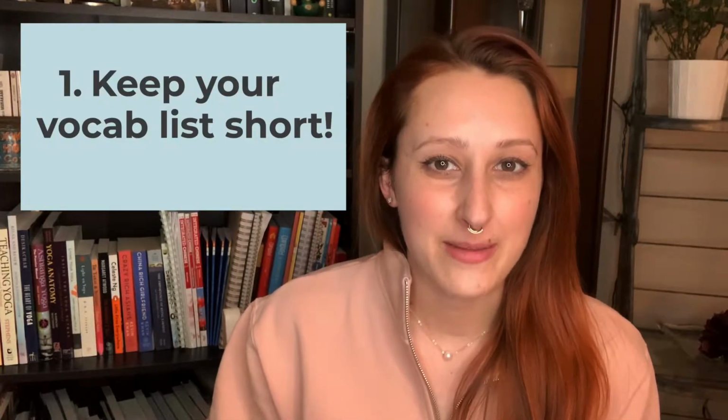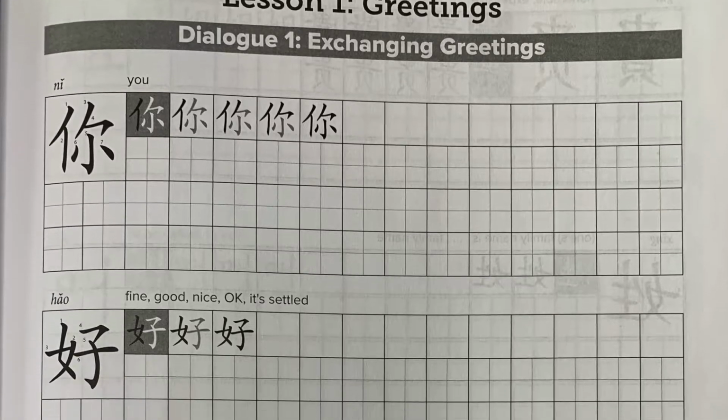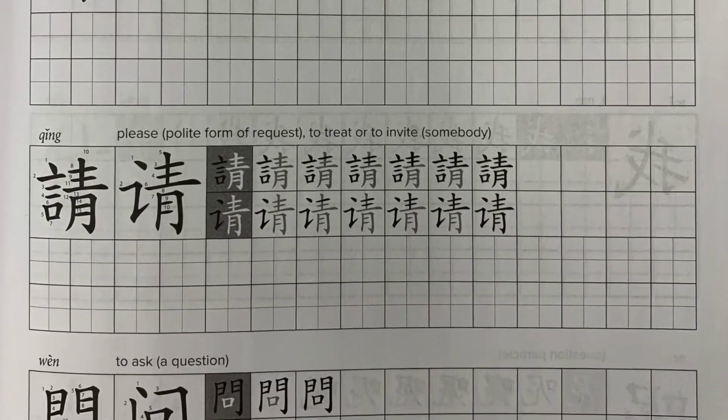Alright guys, let's start off with some general basic tips. Tip number 1, keep your vocabulary list short. Usually I start out with maybe looking at 4 to 8 vocabulary words in the morning to kickstart my brain with Chinese, and then when I come back from work I might take out my flashcard deck and do some workbook exercises and work a little bit more extensively.